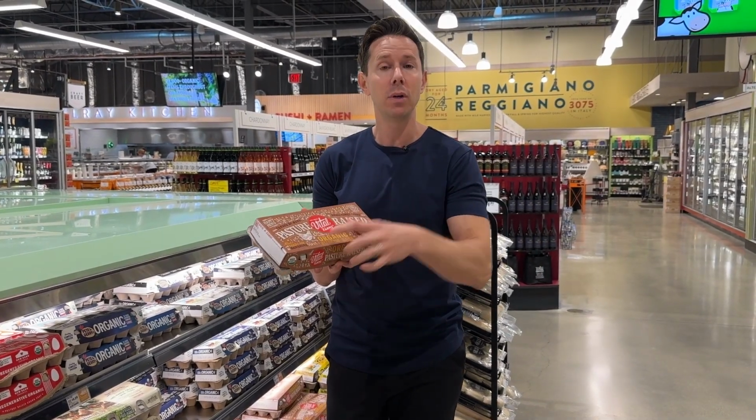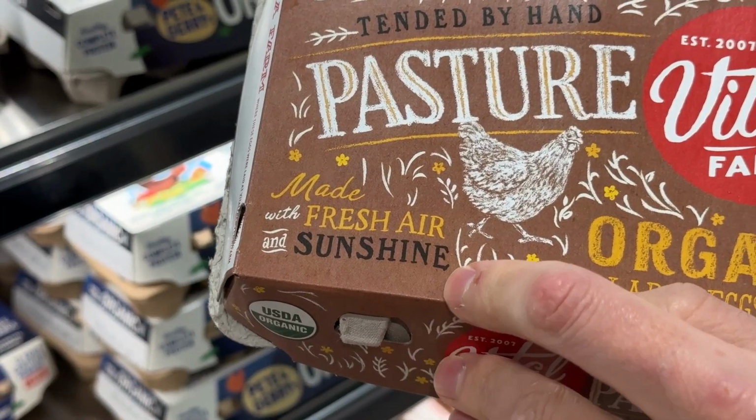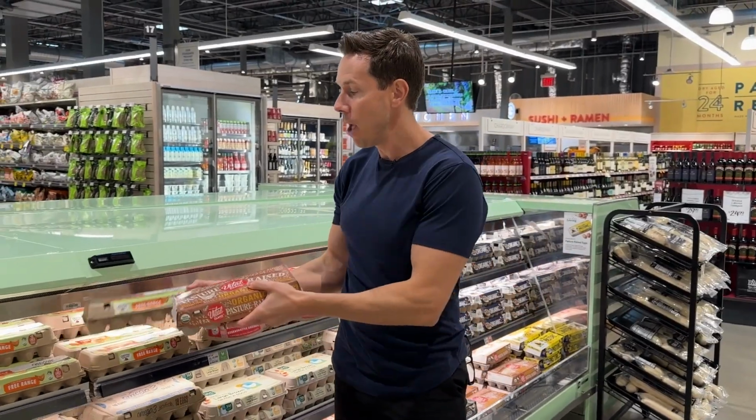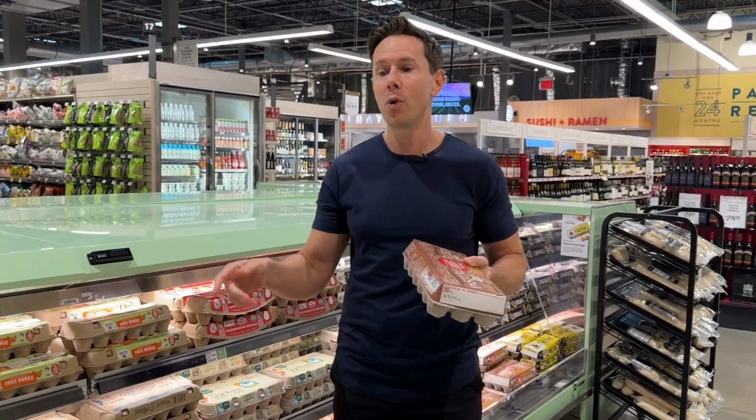Pasture-raised means these birds live outside primarily, and they're free to get sun and eat bugs and worms. And I've made many videos in the past, but when you see things like free range or cage free, it's 100% marketing gimmicks. These are chickens that never leave their warehouse. Free range means they could have a small 10-foot patio, but they're never free to forage and be outside. And nutritionally speaking, pasture-raised eggs are better for you.